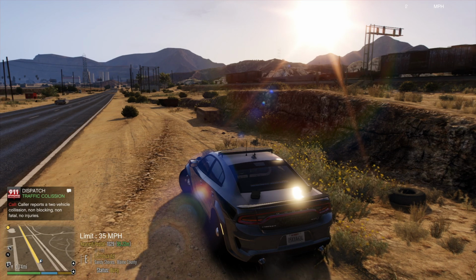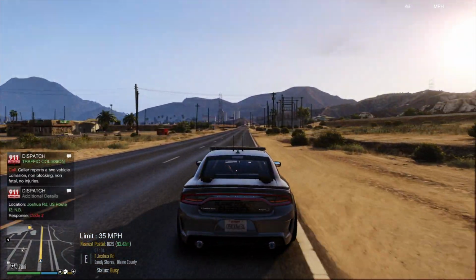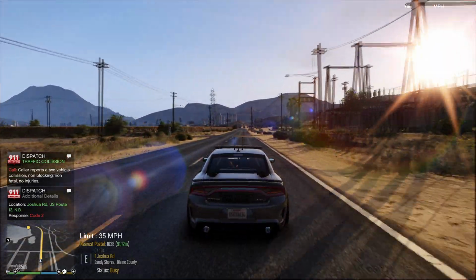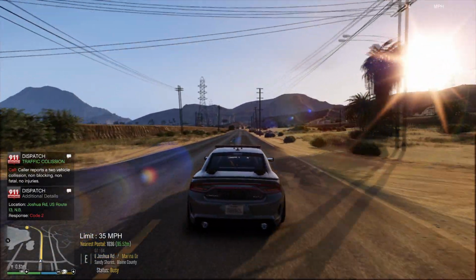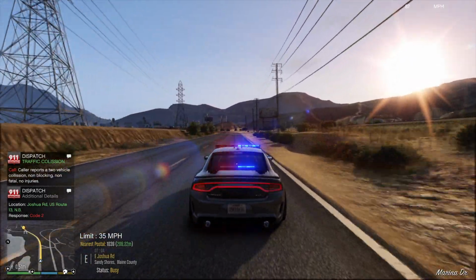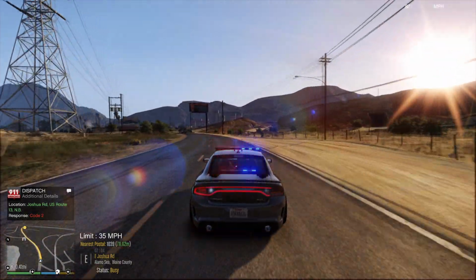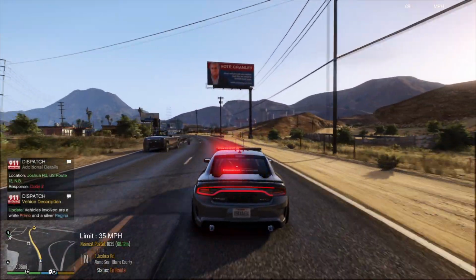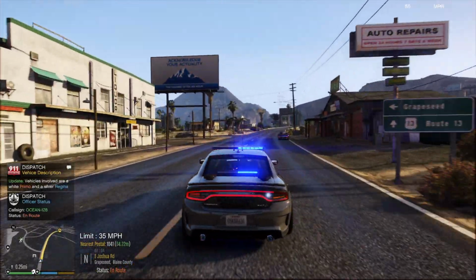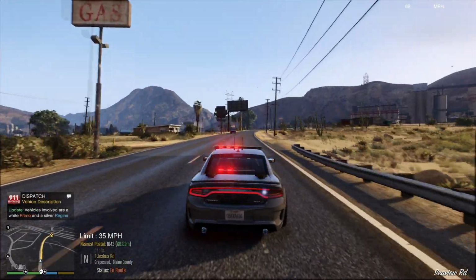We got a caller that reports a 2-vehicle collision, non-blocking, non-fatal, and no injuries. It's going to be at Joshua Road and US Route 13 northbound. We're going to respond code 2. Dispatch, show me en route to the traffic collision at Joshua Road and US Route 13 northbound. 10-4, copy that, Ocean 128. Vehicles involved are a white Primo and a silver Regina.